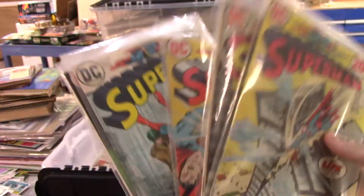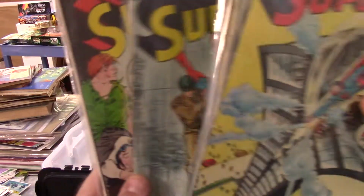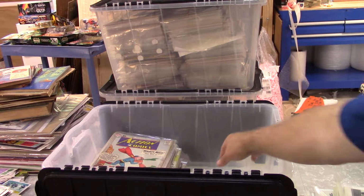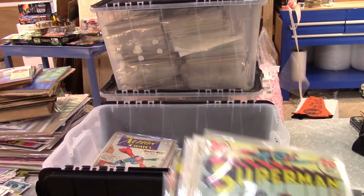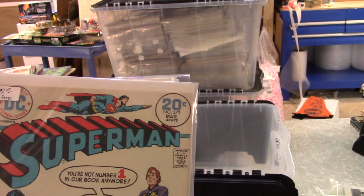Not as many good covers, iconic covers. So kind of unfortunate. But again, affordable. If you want to pick up some 50, 60-year-old comics, you can get some pretty nice Superman and Action non-key books pretty economically right now. And I do think they're undervalued in spite of them not being necessarily too great.